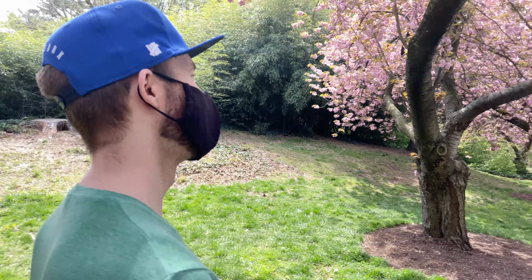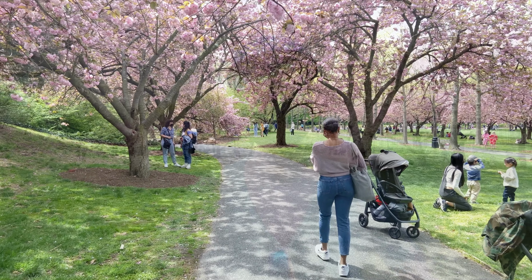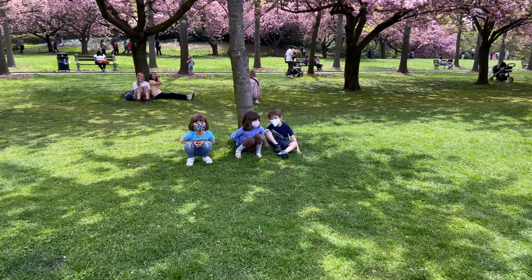I feel like we're in a movie. Just need the leaves to be falling off and staring down into the samurai or something. Almost as much fun as looking at the trees is watching the people who are also enjoying them. It really warms your heart up.